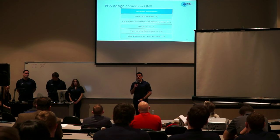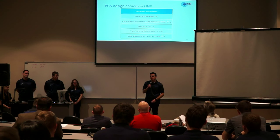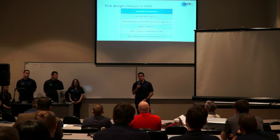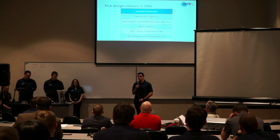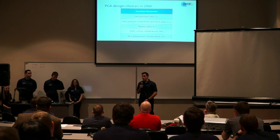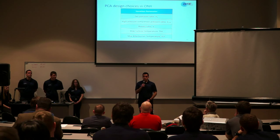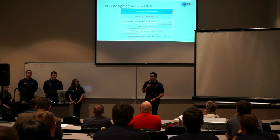Using the ONX software that came with the textbook, the parametric cycle analysis was performed by iterating the following parameters you can see above in the table. These parameters consist of the fan pressure ratio, the high pressure compressor pressure ratio, bypass ratio, maximum afterburning temperature, and the maximum turbine temperature.